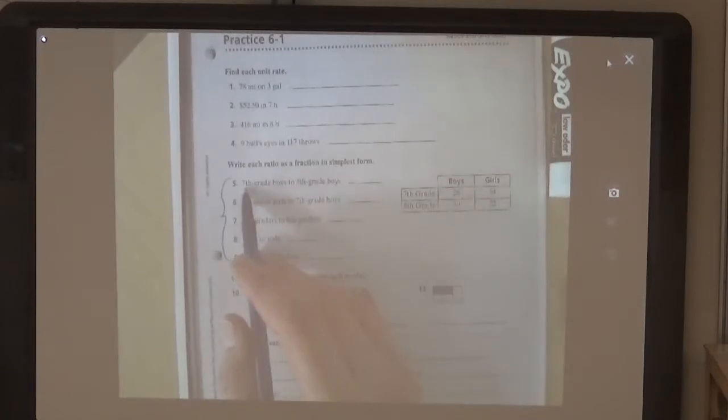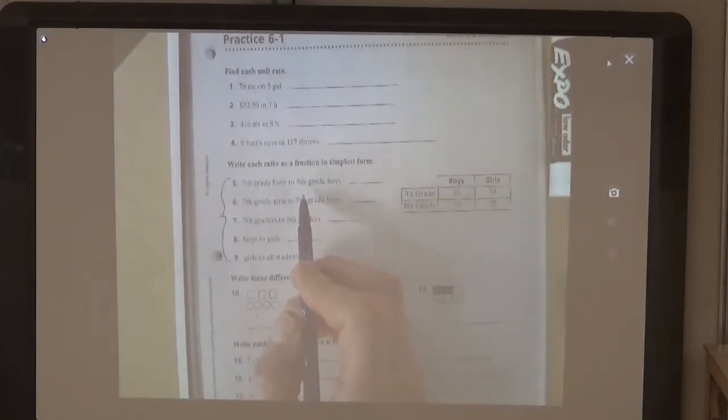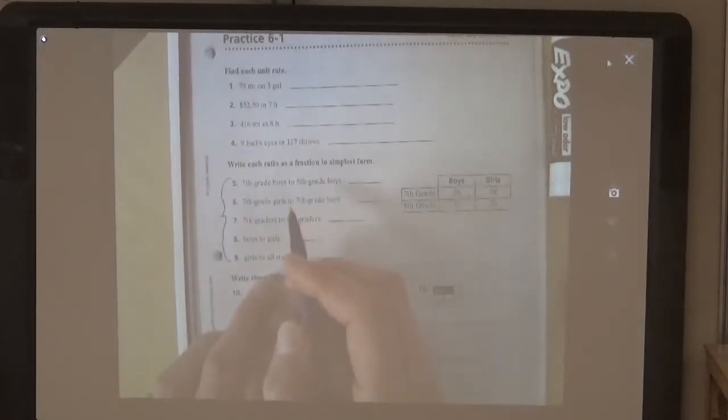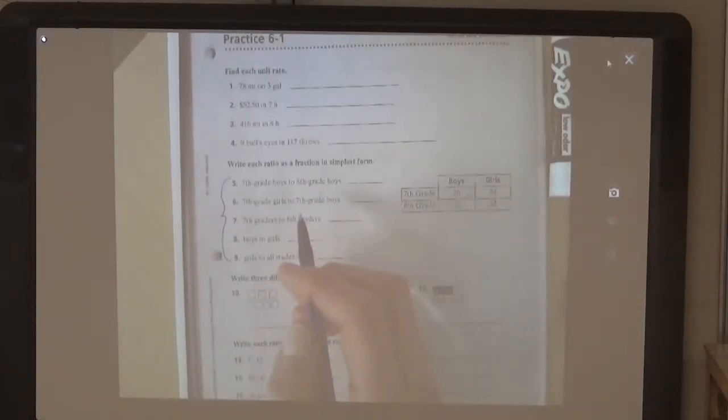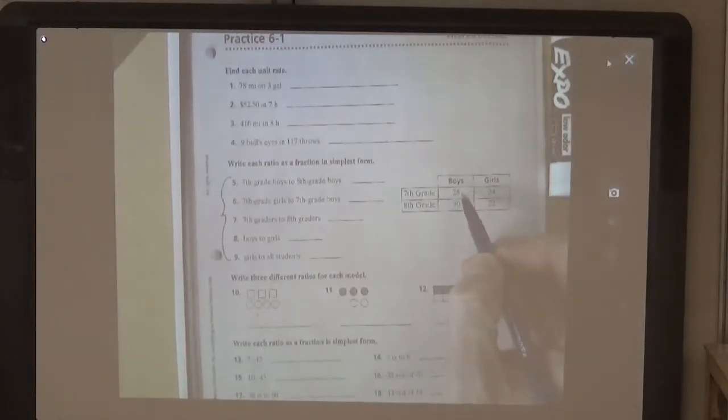So how would you write the ratio of 7th grade boys to 8th grade boys from the chart? Jacob? Not boys per grade. You're comparing 7th grade boys to 8th grade boys. So you would look at these numbers. You look at these numbers, strike 2.